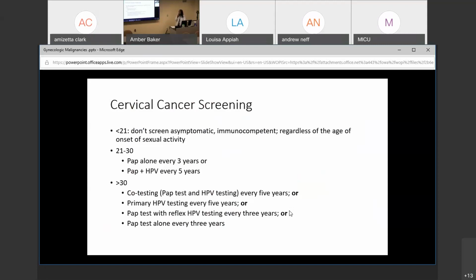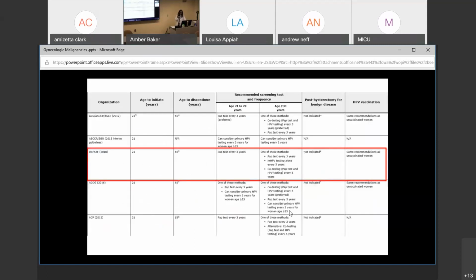And then for women above 30, we can do co-testing with PAP and HPV every 5 years, primary HPV testing every 5 years, PAP with reflex to HPV testing every 3 years, or PAP alone every 3 years. And these are just different societies and their guidelines as far as when to initiate and discontinue screening, and what tests to do in between.